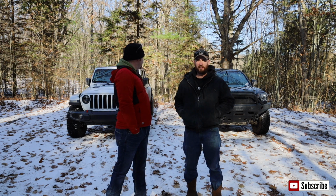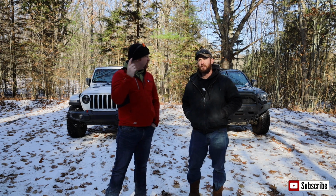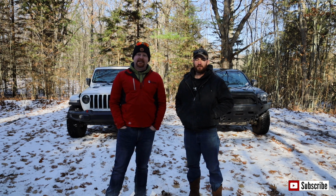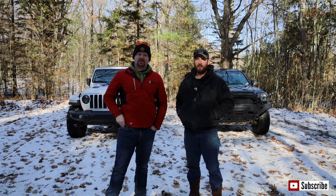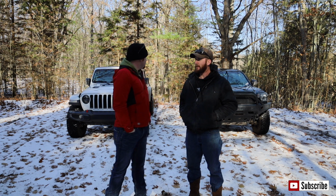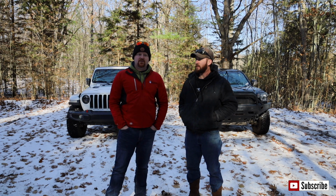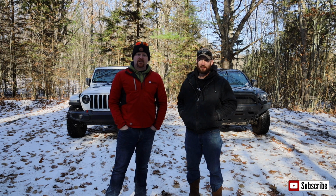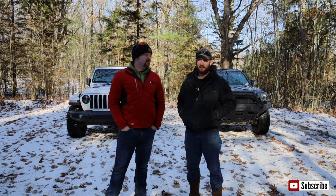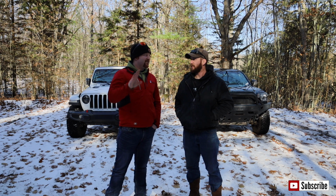So today we decided that we're gonna line the Gladiator up with the Tacoma and see the difference between the length of the trucks, the wheelbases, how much room's in the back seat, and we'll just compare them since they're both mid-sized trucks. We want to see who's better than the other, or maybe friendly competition, as Tyler said.